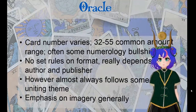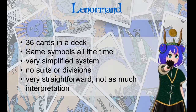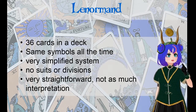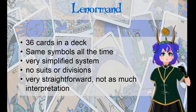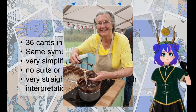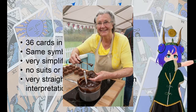Alright. I don't really know much about Lenormand. I know there's 36 cards in a deck, the same symbols all the time. So it's a very simplified system and there are no suits or divisions. It's very straightforward, and there's not as much interpretation. If we said that tarot is making a pie, and oracle is making a baked good, Lenormand would be like, we are making grandma's chocolate cake. We are always making grandma's chocolate cake. We might frost it differently, but we're following the same recipe.